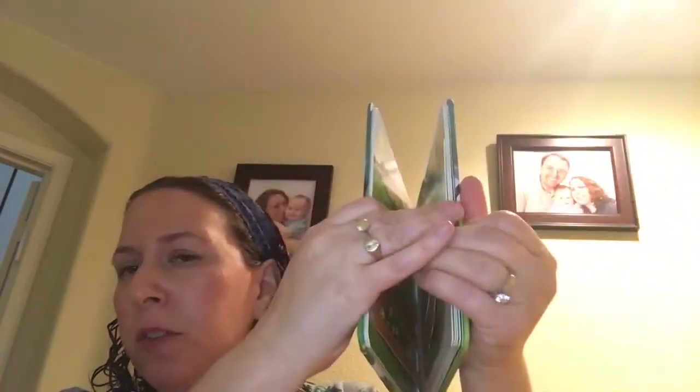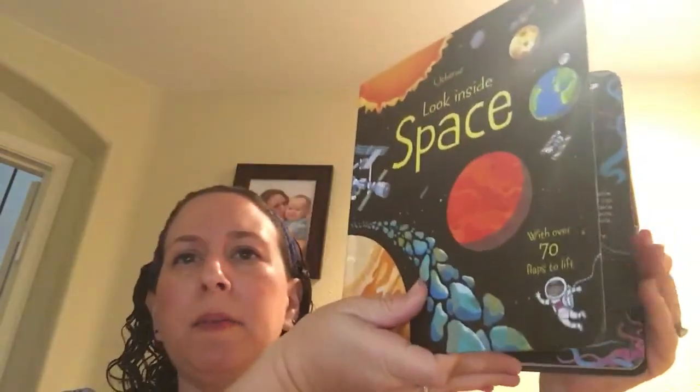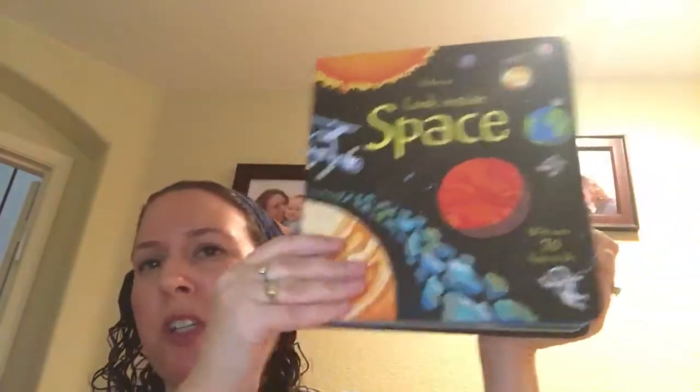These are the Peek Insides. This one happens to be Peek Inside Farm for your 2 to 5 year olds. We have the Look Inside series. This happens to be Look Inside Space. This is wonderful for your 5 to 9 year olds. Tons of information in here, like so many flaps to lift.